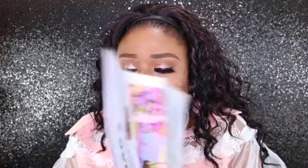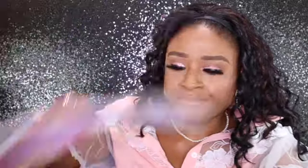Oh, it says it's $40 for that perfume. It says it has coconut, pink pepper, hibiscus, orchid, aquamarine blend, smells like vacation in a bottle. It definitely does. Super excited for that. So I'm loving this box so far. Wow.